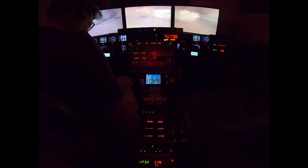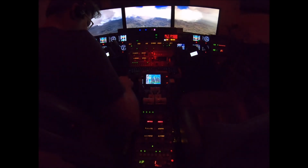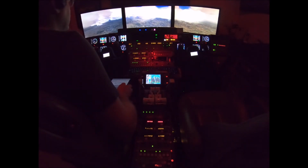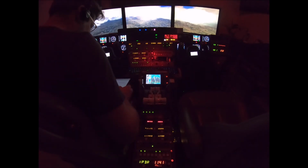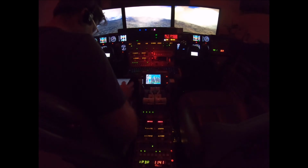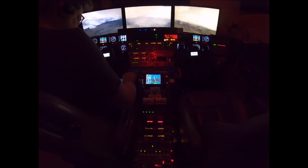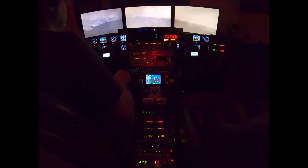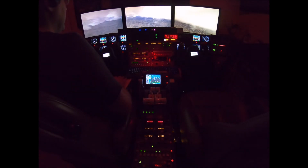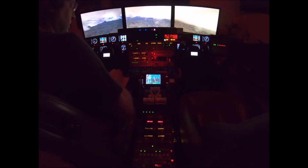Lauderdale Approach, King Air 300 Alpha Juliet, 7,000, direct Jingle. We'll be exiting to the right. 300 Alpha Juliet, good evening. Expect the ILS runway 28 right, Fort Lauderdale, altimeter 2991, descend and maintain 7,000. Alright, we'll expect ILS 28 right, 300 Alpha Juliet. On 28 right, we'll exit to the right.